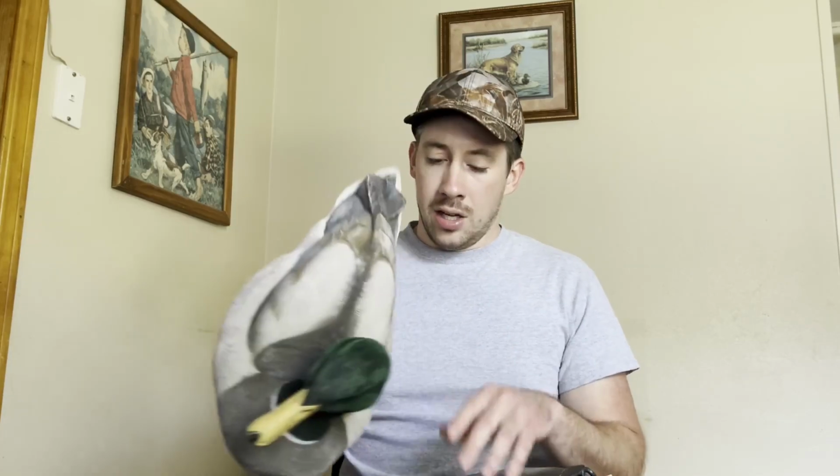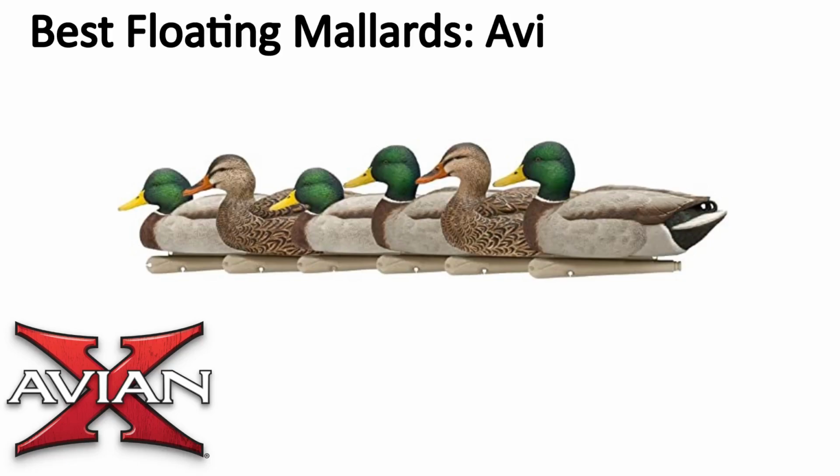However, I'm not sure if I necessarily agree. If you're dragging them through the mud, yes, they're gonna pick up mud, but so is a painted decoy, and really the same cleaning process applies. I mean, I hose them down outside, and you can see this decoy doesn't look brand new, but it's definitely a serviceable, huntable decoy. Next on the list is the Avian X Topflight.